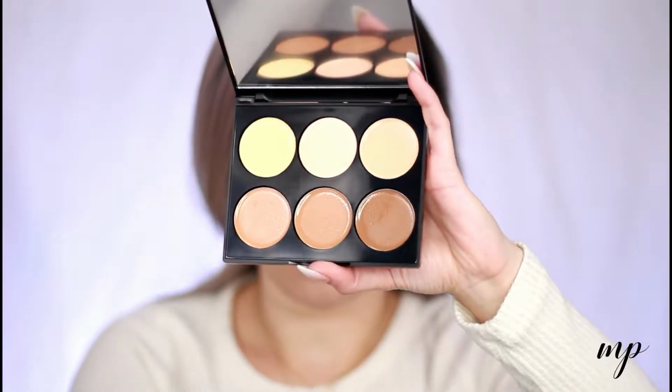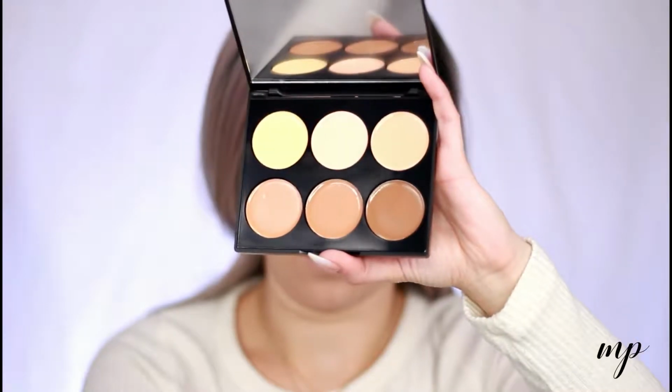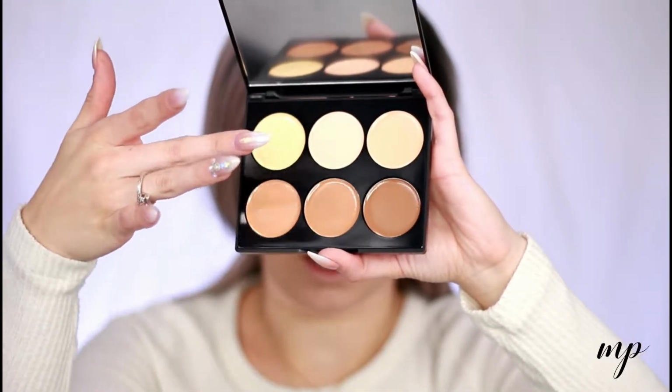For contouring, I'm going to be using the new Sleek Cream Contour Kit, and this is in the shade Light. So this is what it looks like. You have your highlight shades and then your contour shades. I'm actually going to use this how it tells me to, because it comes with a little sheet of paper that shows you that you should be using apparently all 6 of the shades to contour your face.